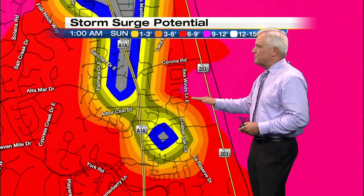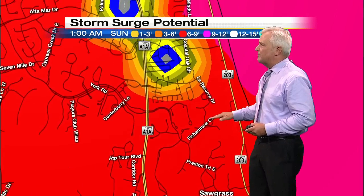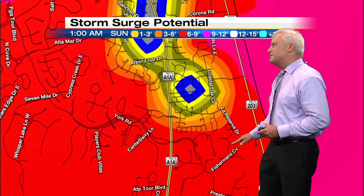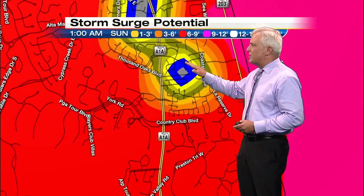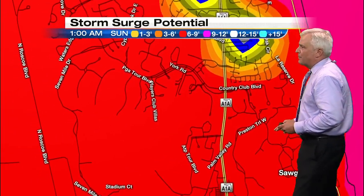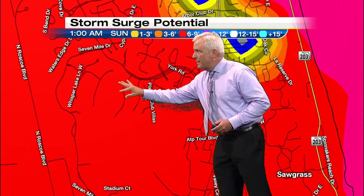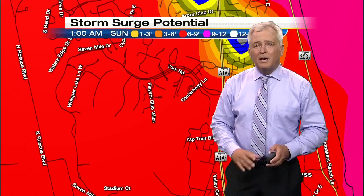So again, the storm surge here, as I head all the way back down towards the Sawgrass area, there's the Players Club Villas, and let's see, there's Cypress Bridge Drive. So this is out there near, again, the Players Championship. You can see there's ATP. So the Players is actually probably all of this here. And so there's some little areas that are man-made built up here, but the bottom line is we're seeing that there.